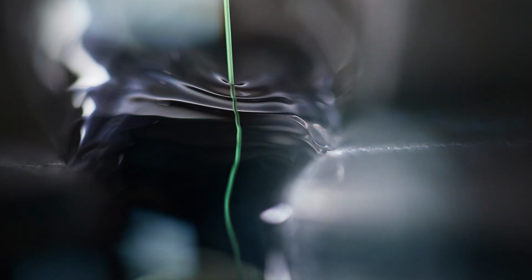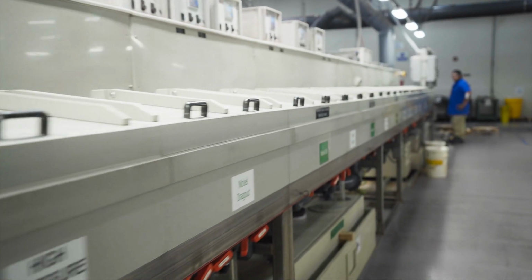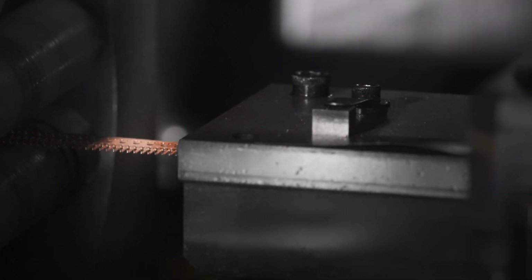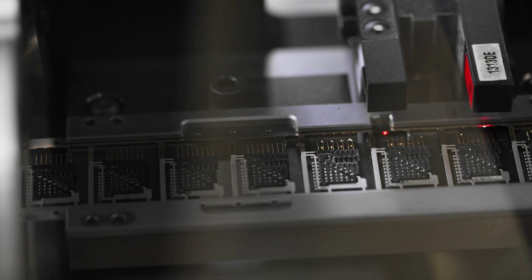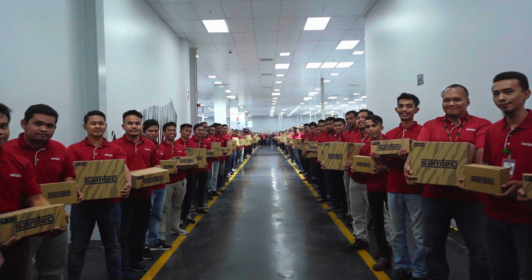high data rate cable extrusion and assembly with electrical testing, RF component manufacturing with high-end dimensional inspection and statistical process controls, electroplating over a billion contacts monthly, presses that stamp 1,000 strokes per minute, insert molding for high-density assembly, a real-time monitoring system at key stages of manufacturing. But it's our unmatched customer service that helps you excel.